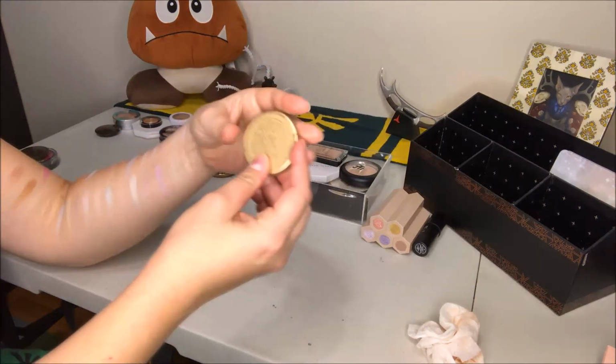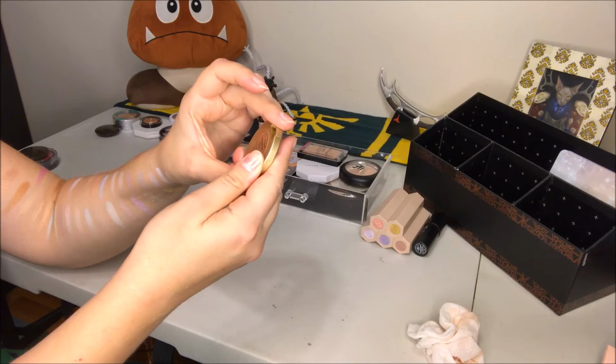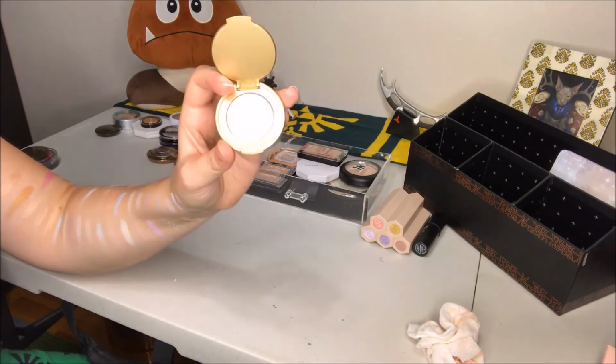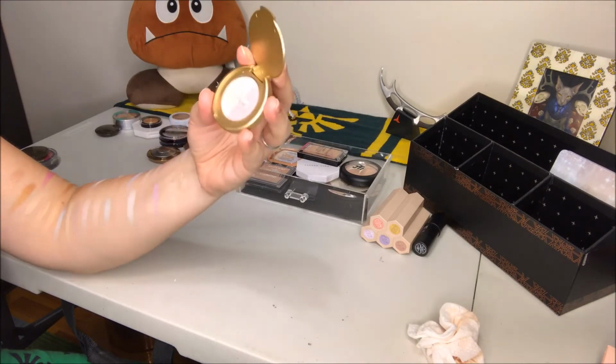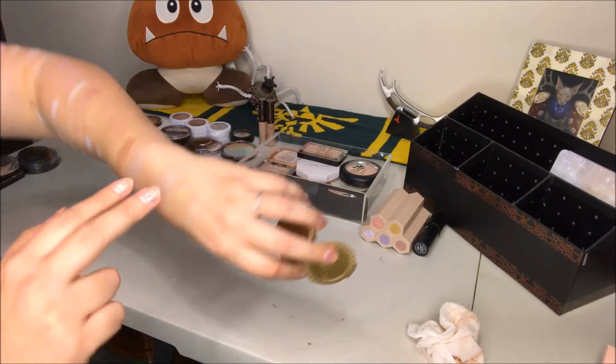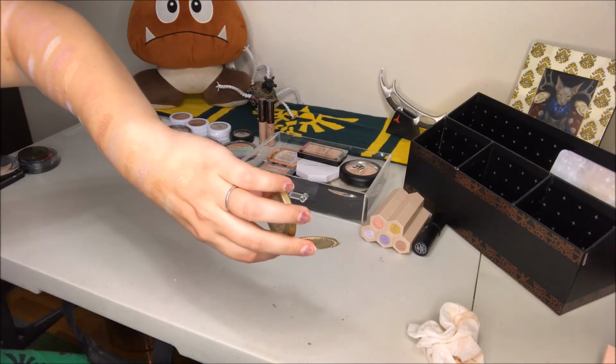All right, moving on. So now we have the Too Faced Candlelight Glow and Rosy Glow. So this is a double, like a duo highlighter. There we go. It's got like a champagne side and a pink side. So you can put them next to each other.